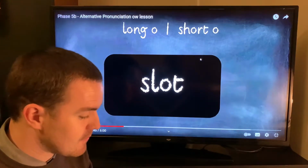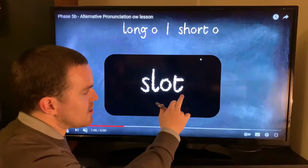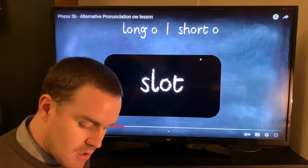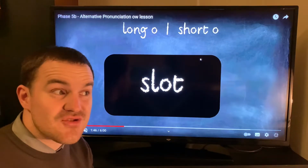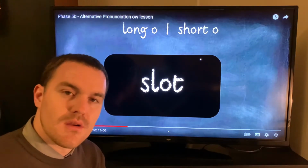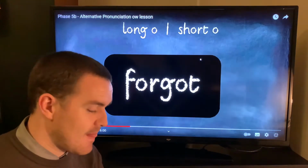Next one, we have slot, slot, like a slot machine, slot. Let's see, hopefully you've put it in the right place, let's reveal the answer. Is that a long O or a short O, slot? It is a short O. Well done if you got that one, okay? Let's look for our next one.